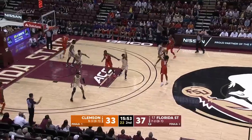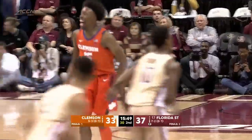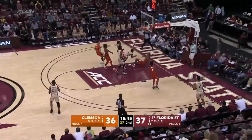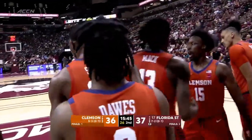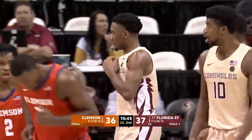Tevin Mack has been very quiet. So has Newman until now. Hey, Johnny Newman needs to come alive. When he gets his feet under his shoulders, he's a terrific shooter. And there's a charge. Offensive foul. The leader, Forrest, hates the call. Out of control, and Clemson will have it, trailing by 1 when we come back.